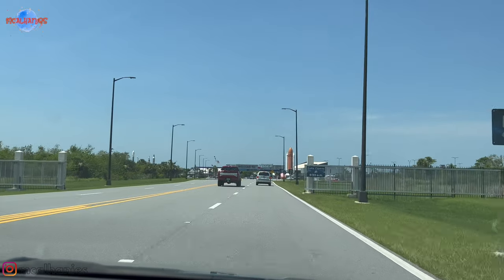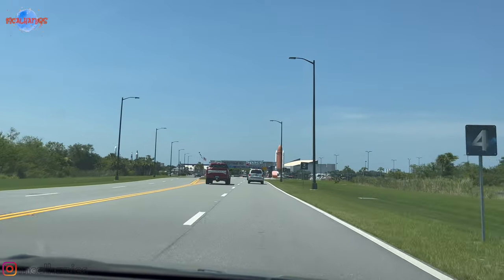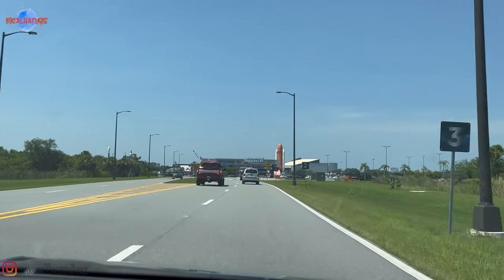Space Center. Arrive at Kennedy Space Center Visitor Complex. Arrived.